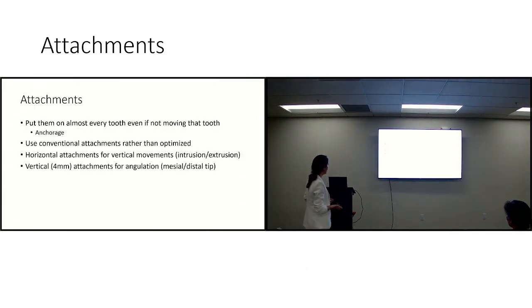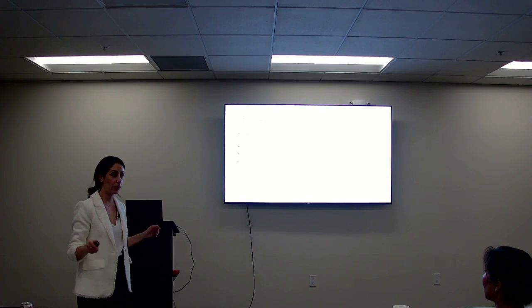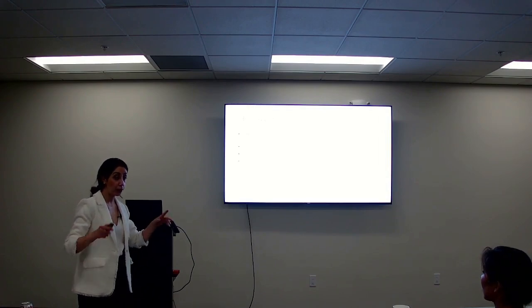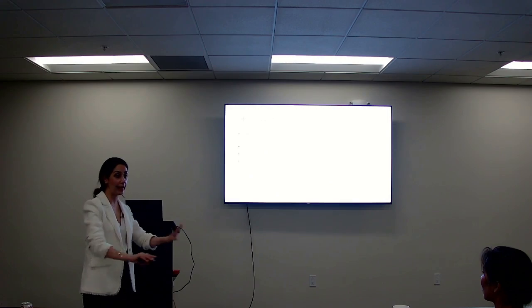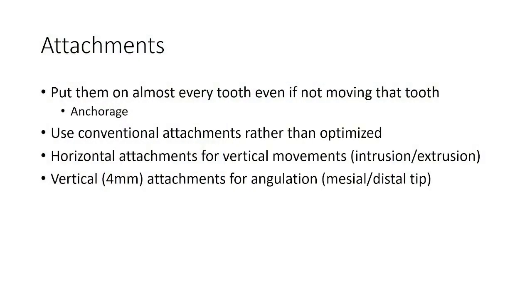Okay, so here we go. Attachments, put them almost on every tooth. You're going to tell the 13-year-old that comes into your office and says, I want Invisalign, I don't want braces: well, guess what? You're going to get attachments on every tooth. I'm going to lay it out there. You make the decision, because I don't want to mess around. I don't want you being in treatment for 5 years and still not tracking. So I tell them attachments are like brackets. They're anchors for the plastic. The plastic is your wire. Braces, aligners, not that different.